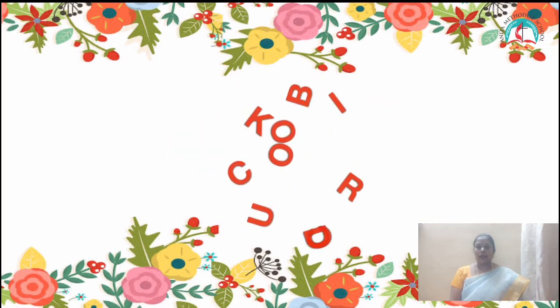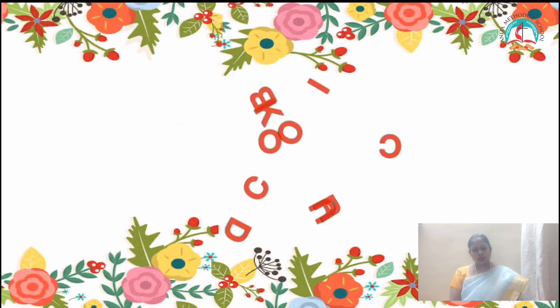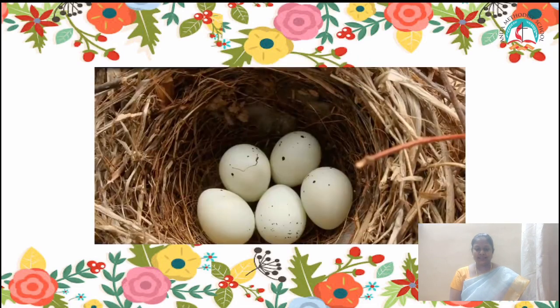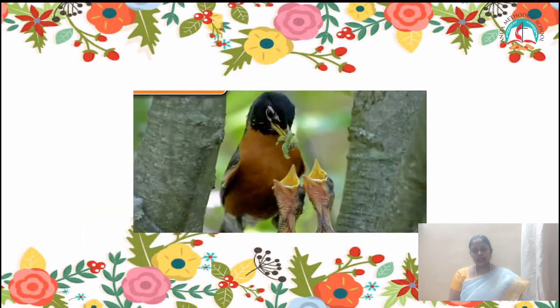The next one is the cuckoo bird. Cuckoos don't build their nest. They are a little bit of a lazy bird. Instead, they lay their eggs in the nest of other birds, such as jungle crows and ravens. Naturally, the young ones are taken care of by their parents.